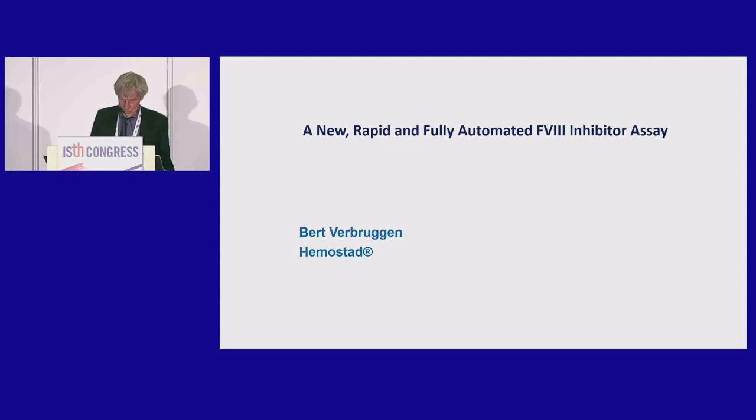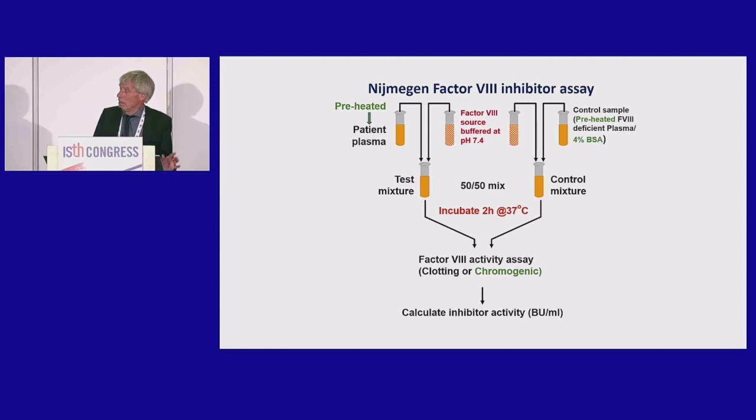So I don't have to spend a lot of words about this, because Gary also has shown you all the ins and outs of the general inhibitor assay, and especially the Nijmegen inhibitor assay. And it has not changed a lot since the introduction in 1995, except for the preheating of the patient plasma. That was not included in the original publication.